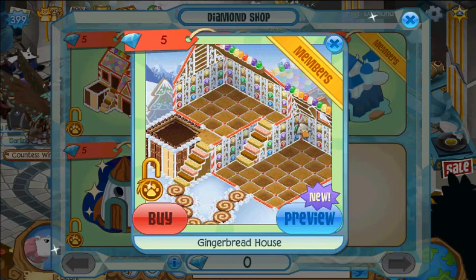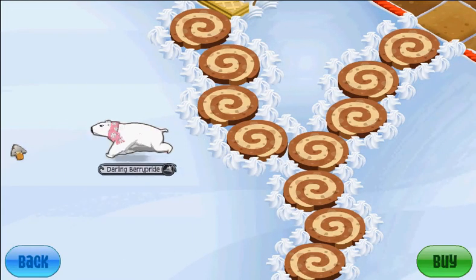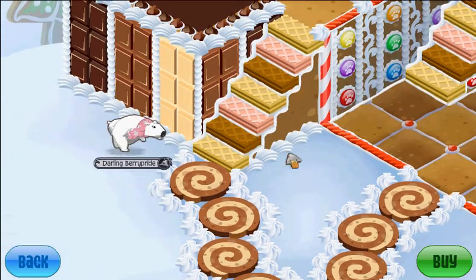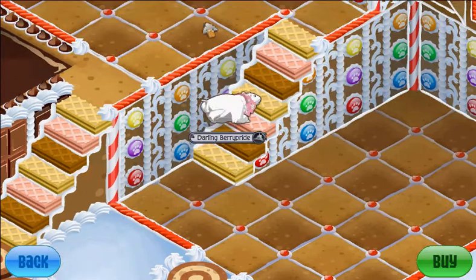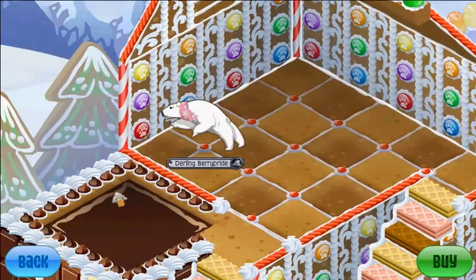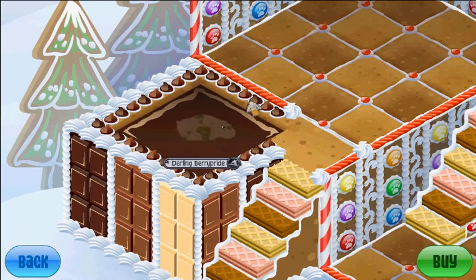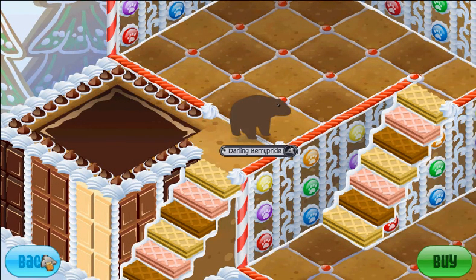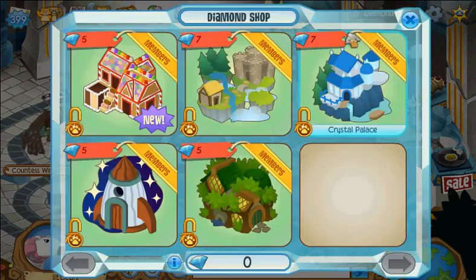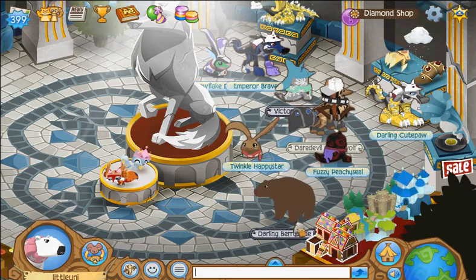Gingerbread house, gingerbread house. Preview. Oh my gosh, it's so annoying. You can still hear the sound of the diamond shop. I already know what this looks like, by the way. I just like looking at it. Get all moody. If we exit out, will we already be muddy? Yes. Yes, we will.